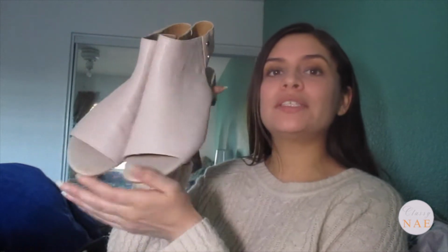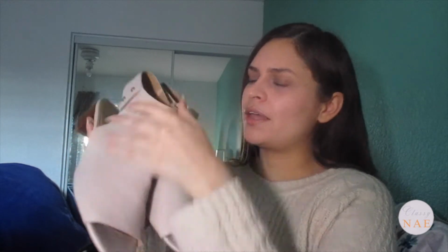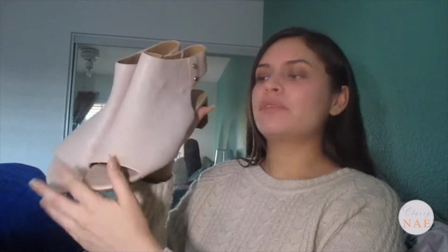But they're really nice. They're like a nice light gray. I believe this is a leather. Yeah, leather upper. So this is leather material. It's really nice. Has this wooden style heel. Three buttons just for decoration. They actually have zippers on the inside.